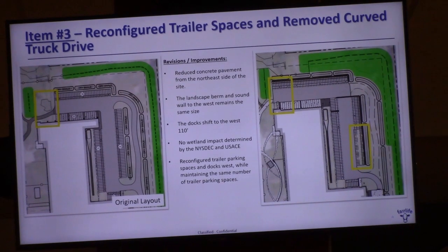And it doesn't impact any drainage or anything in that area, does it? No, you'll see that we have the similar drainage swales to the north. Okay. So we added another drainage swale just to the north of that to handle that additional drill work from there.